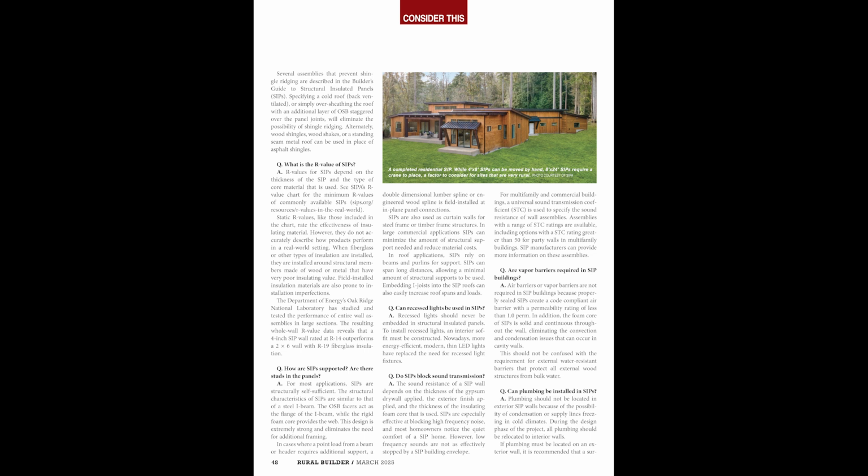When fiberglass or other types of insulation are installed, they are installed around structural members made of wood or metal that have very poor insulating value. Field-installed insulation materials are also prone to installation imperfections. The Department of Energy's Oak Ridge National Laboratory has studied and tested the performance of entire wall assemblies in large sections. The resulting whole-wall R-value data reveals that a 4-inch SIP wall rated at R14 outperforms a 2x6 wall with R19 fiberglass insulation.